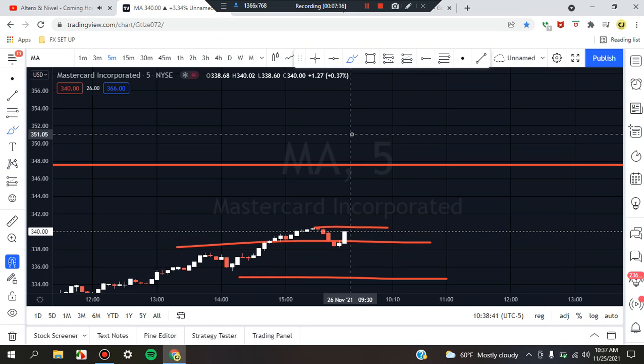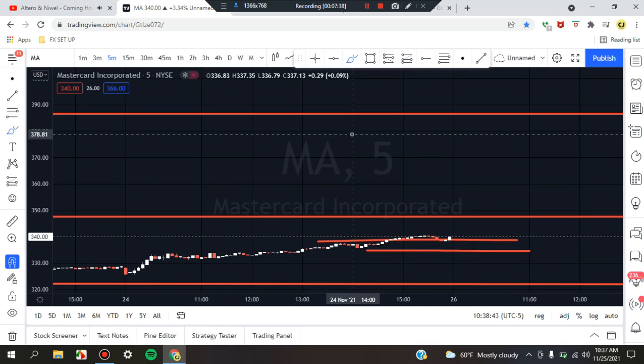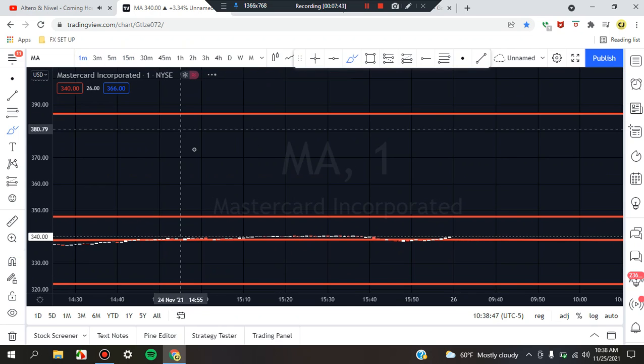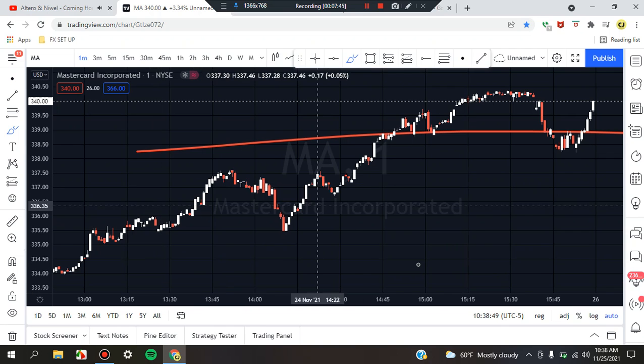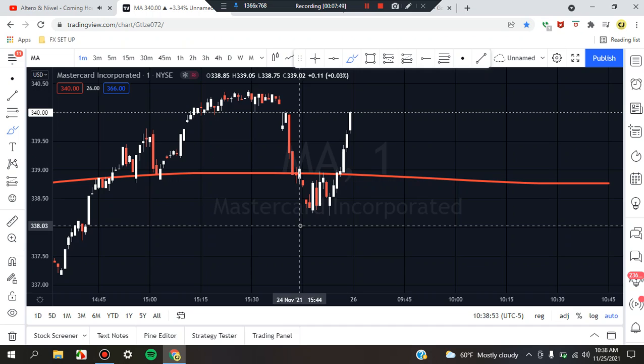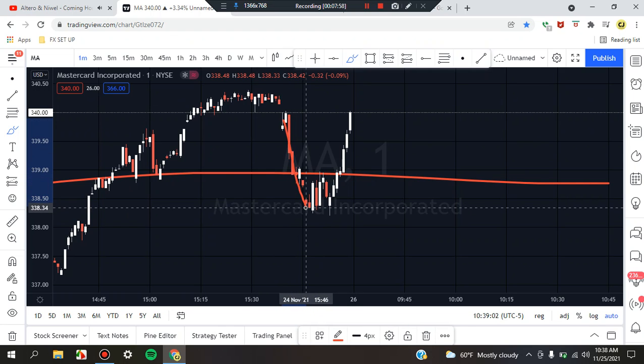Let's head down to the 1. On the 1, we can see that double bottom in here where it's coming up from. So on the 1-minute time frame, we see a first leg, the market pushed up, a second leg came back down, the third leg with red pushed back up on the fourth leg. So that's the W formation.